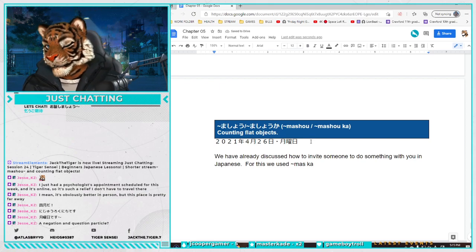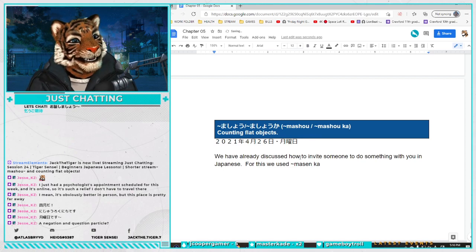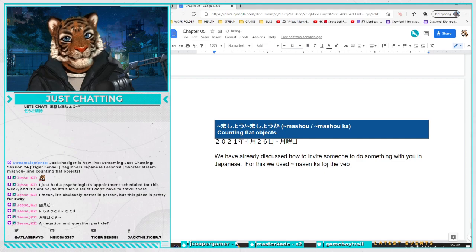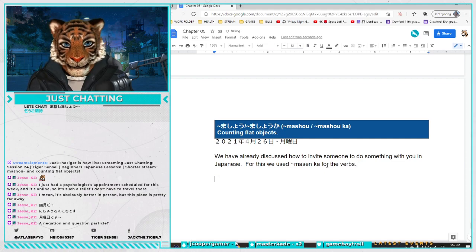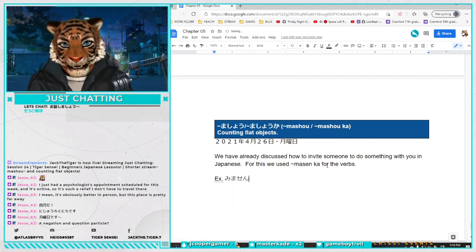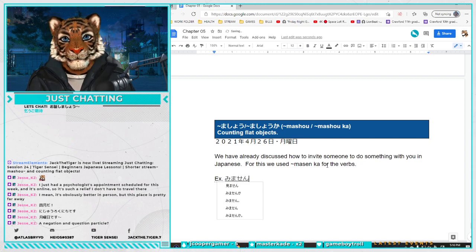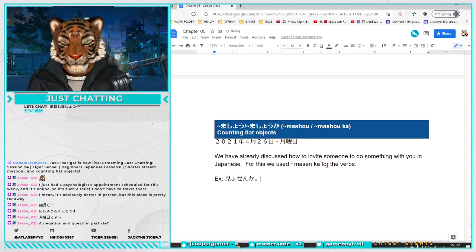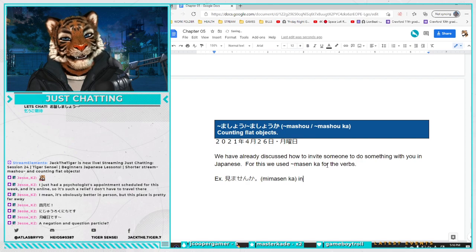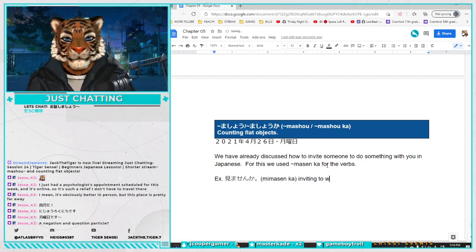It is masenka. So we use masenka for the verbs. An example of this is mimasenka. Actually, I can write this in kanji now. Mimasenka, which is like inviting to watch.